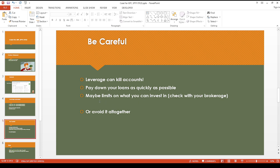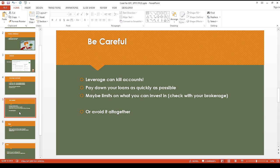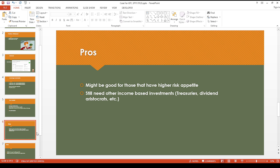Or you could just say the heck with it. I'm just going to avoid it altogether, and that's fine too. If you just want to stick with Defiance, JEPY or QQQY or whatever, that's also fine too. I'm just throwing this out there in case there are some people wondering if there's another way to maybe finance a side hustle, or maybe a potential rental property, or whatever. Everybody's different. They have different risk appetites, so it might be good for those people.